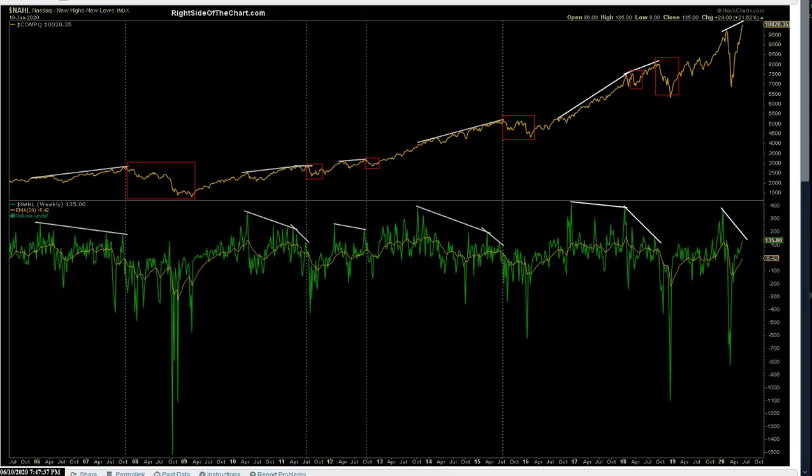Remember, these are not momentum indicators. These are breadth indicators. But the momentum indicators are the PPO, MACD, RSI. Just like those divergences are not buy and sell signals, they're just a heads up. Hey, we're looking at a likely trend change coming.